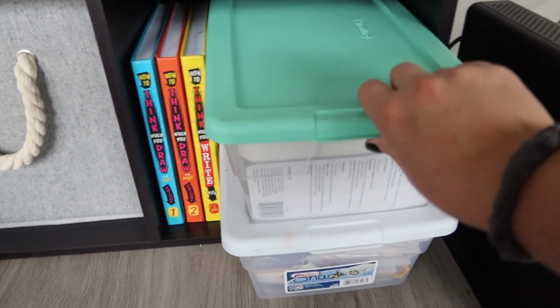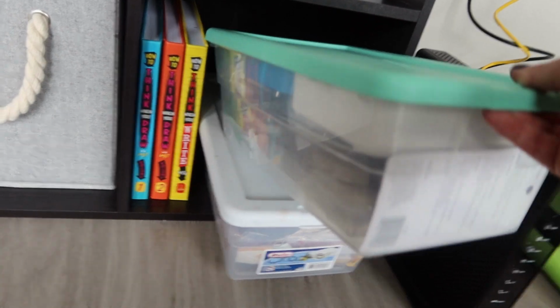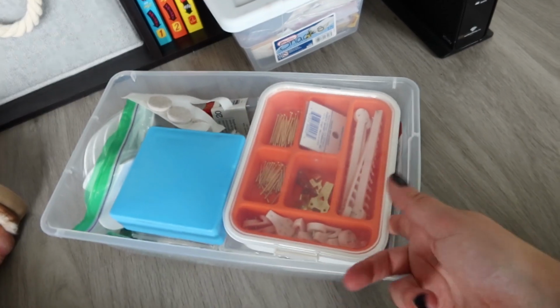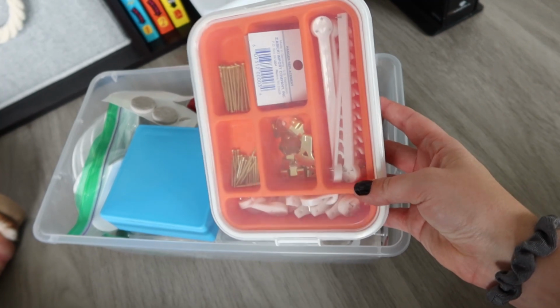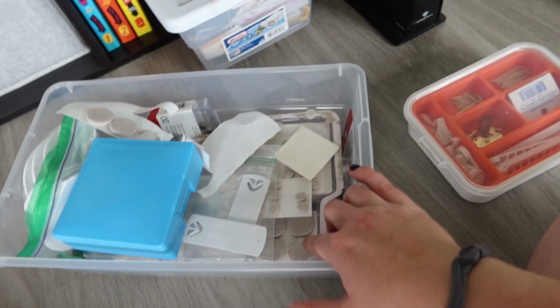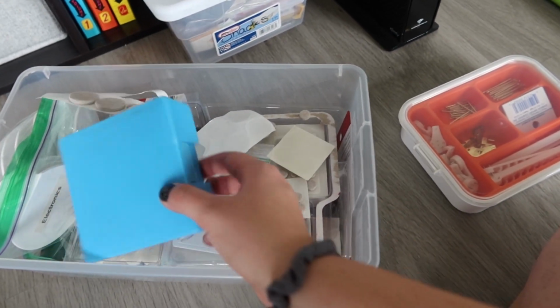This green bin here has all of my random house maintenance stuff. So my photograph hanging kit, which as you saw, I use a lot. I've got these furniture felt things. This is a sewing kit.